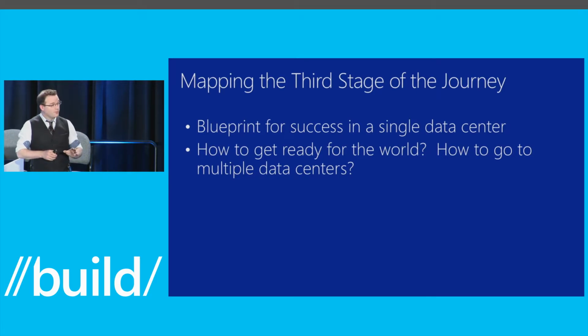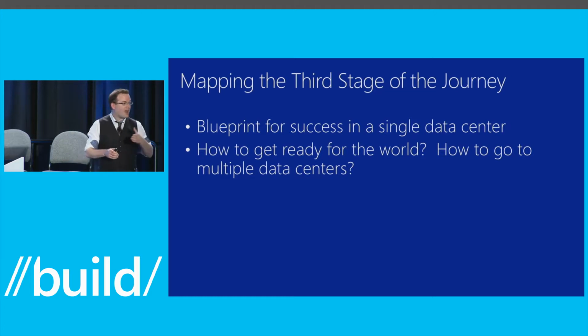I'm not going to do a live demo because I don't believe in doing those things in architecture sessions, but I will talk about a path and a process that you can use to basically go from, now I've got my one data center, how do I start adding others? But more importantly, why does each step along the way work?